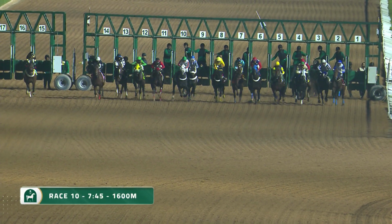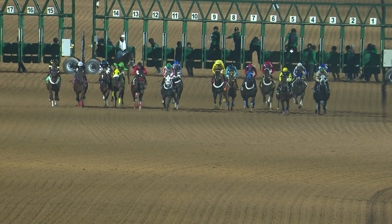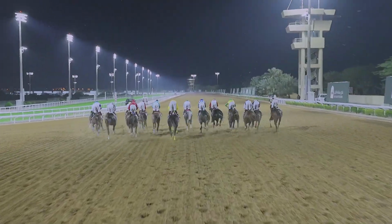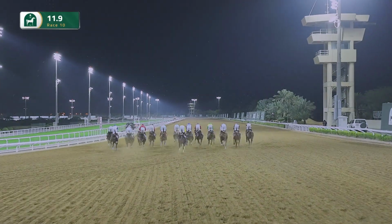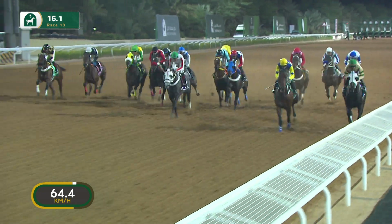Gates back and away they go. They're racing, and after all that, Motashamek was pretty slowly away as well in this Sports Boulevard Open race. Good early speed from Mustafi in the first furlong or so. Also prominent is In Baha. The 10 horse has gone forward as well.